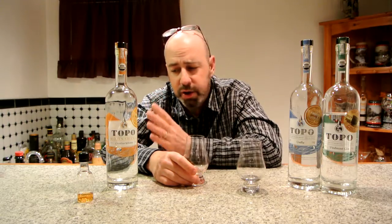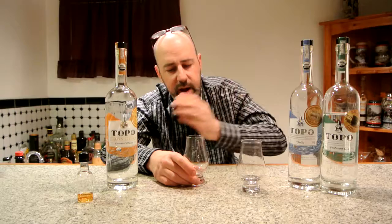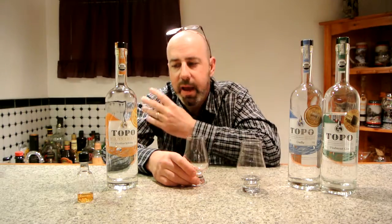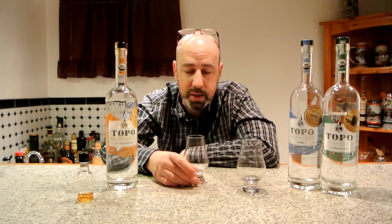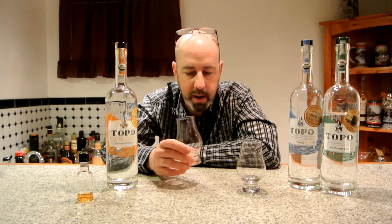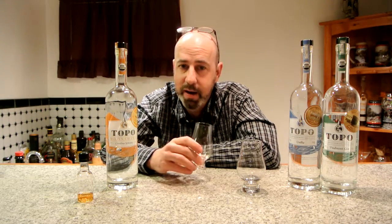There's something that harkens back to that cereal note that you taste in the unaged spirit that keeps coming back. And it's a testament to their ability to get the flavor out of the grain through doing the right things in the distillation process. I can't wait till this is available on the market, and it ain't yet. But we're going to look forward to definitely getting ourselves a bottle.